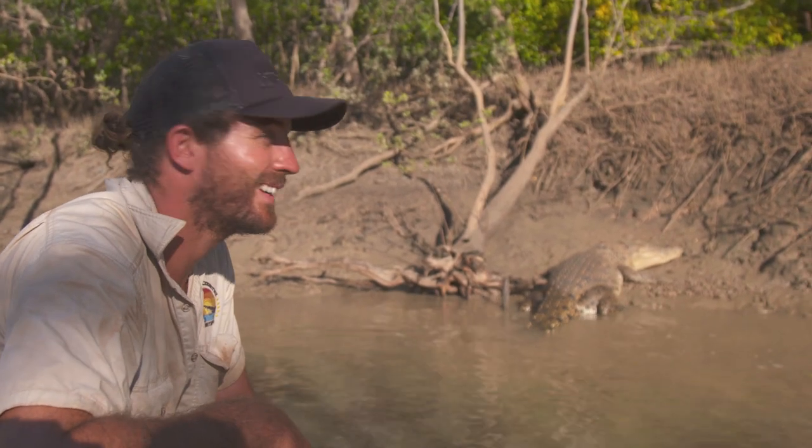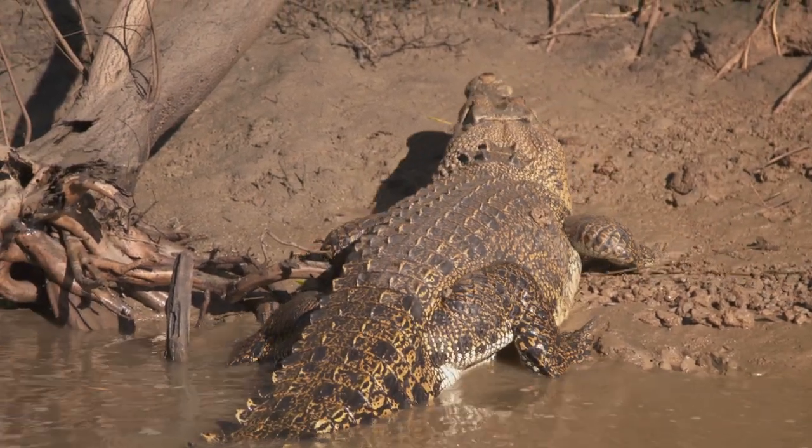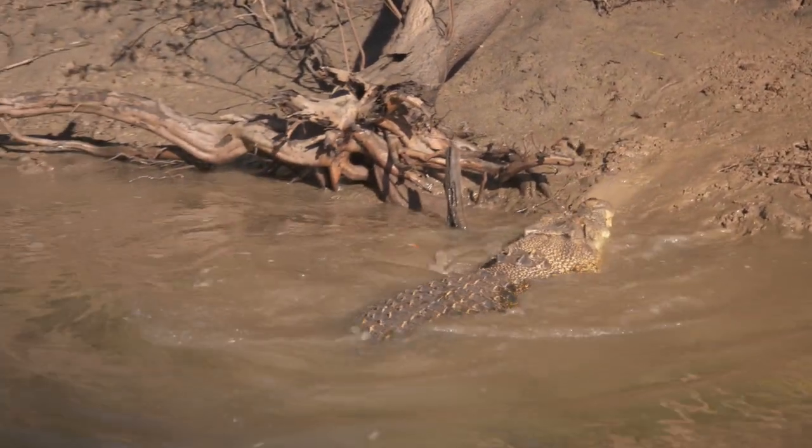Look at this song. How awesome is this river? This is about an 11, 12 footer, so it's a male, too big to be a girl. Yeah. And he's not shy.